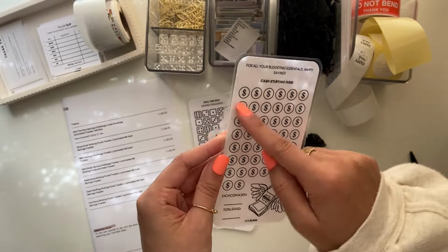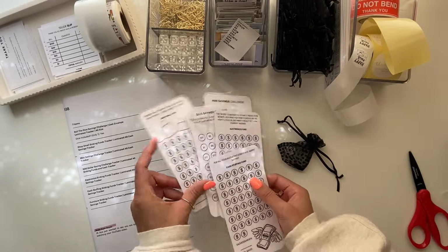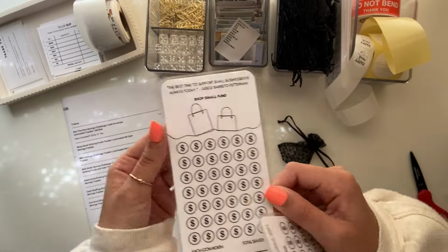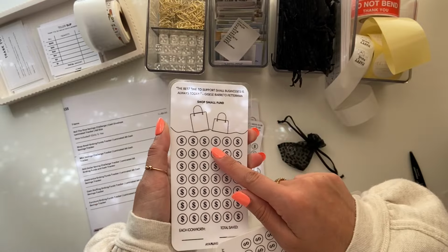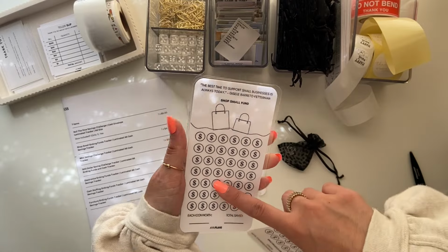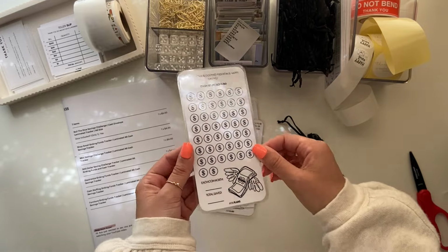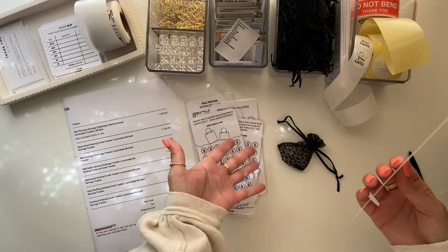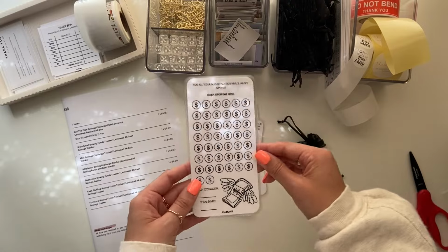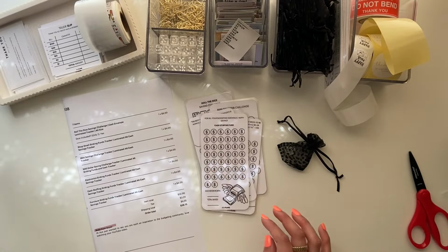So this one you can save up to buy like cash budgeting items, which I kind of thought this was the shop small one, but the shop small, this could be for anything, not just small shops that sell cash budgeting items. So any small shop that you want to support, you can save up for. This is geared specifically towards saving up for cash budgeting items. Like if you want to buy trackers from somebody or envelopes from somebody or binders. So that's that, and then last one is furniture.